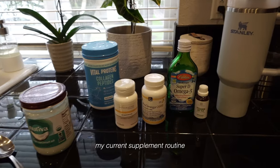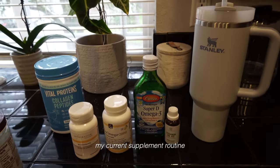Hi everyone, my name is Dr. Sarah and I am a naturopathic doctor. So today I thought I would share with you what my day looks like. I've already had my coffee and a little pre-workout snack, but now what I'm gonna do is my supplement routine. So I'm gonna share with you my current supplements that I'm taking, mainly for gut health and my skin health.